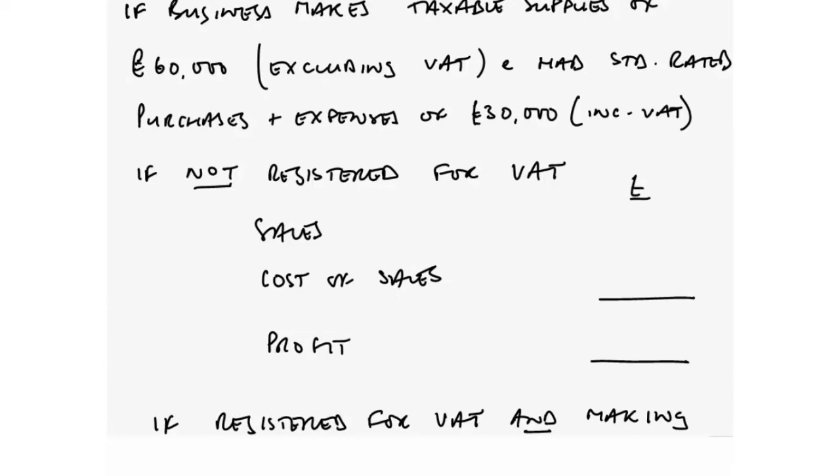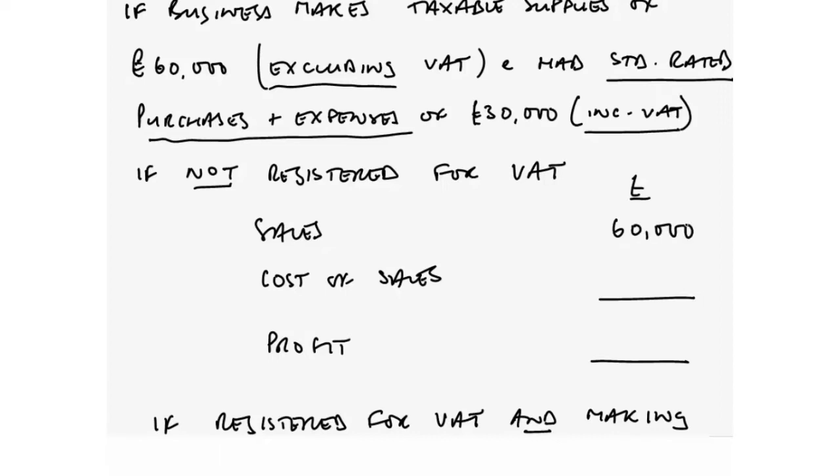The reason being that we make taxable supplies, but those taxable supplies are actually zero-rated. So, a little example. If a business makes taxable supplies of £60,000, excluding VAT, but we have standard-rated purchases and expenses of £30,000 inclusive of VAT. So how would we calculate the profit? What would our profit be if we were not registered for VAT? Well, if we're not registered for VAT, the sales are £60,000 and the expenses incurred will be the full £30,000. So our profit will be £30,000.